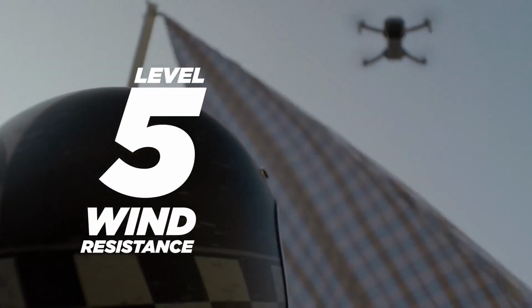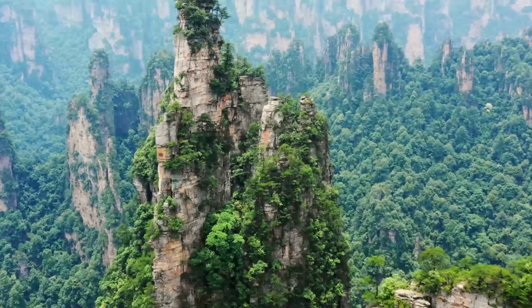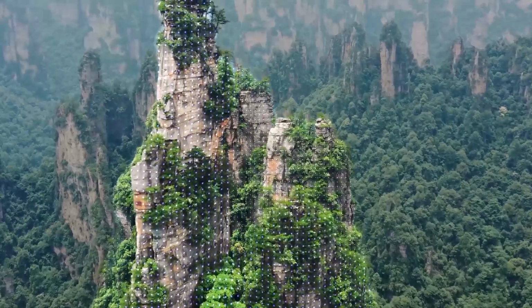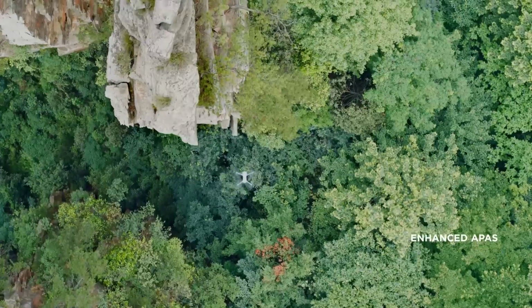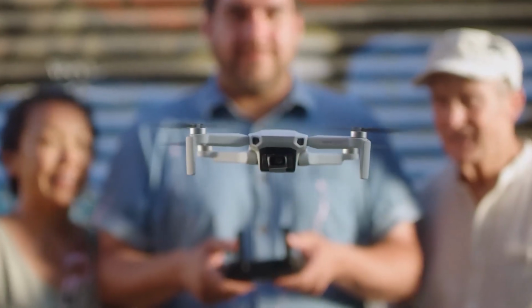When it comes to safety features, this drone is packed with them. There are obstacle avoidance sensors, return to home function, low-speed follow mode, geofencing mode, and emergency stop function. The DJI Mavic Mini 2 is very beginner-friendly as well.